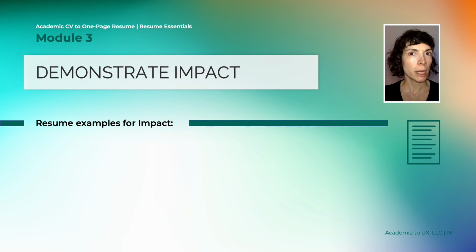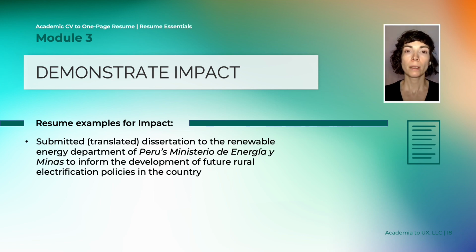All right, let's look now at our second example: submitted translated dissertation to the Renewable Energy Department of Peru's Ministerio de Energía y Minas to inform the development of future rural electrification policies in the country. Here you're talking about your work that served as your doctoral dissertation, but you also took care to translate and share this thesis with Peru's Ministry of Energy so that it could be read by them and affect change.